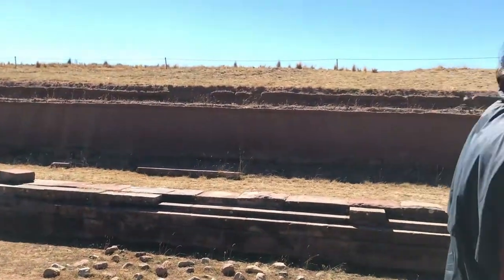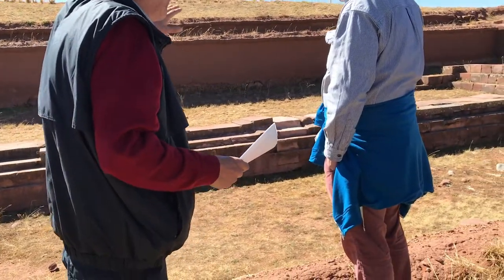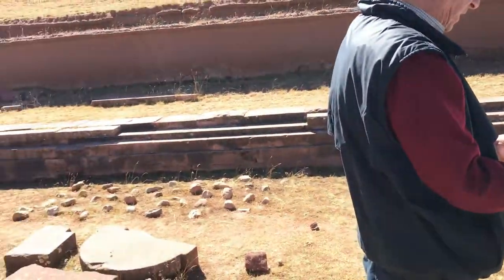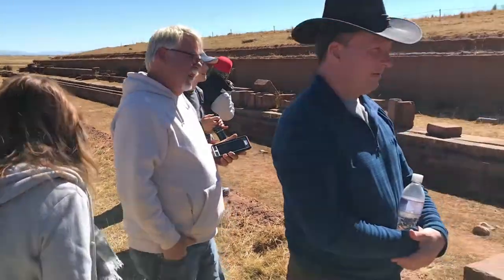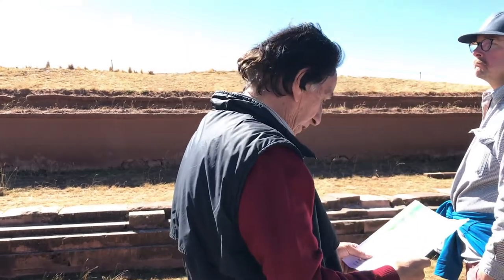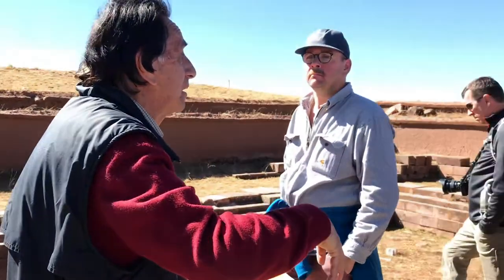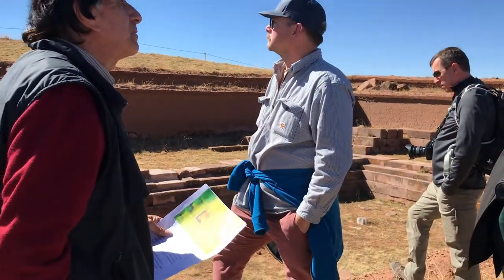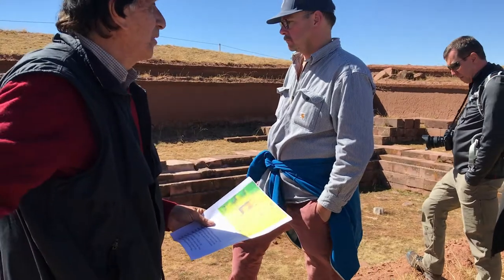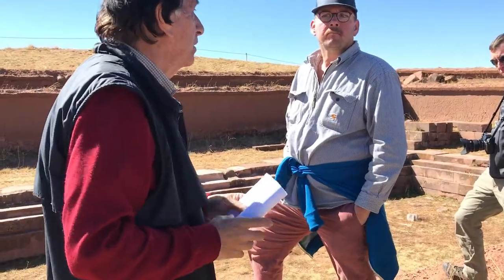For example, in this part, we got 2 platforms. They detected 2 more platforms inside. According to the detection, Puma Punku has 2 more platforms that are buried, which surrounded the entire pyramid. So we start to find it in this age, what we're living in, things better than before with our technology. So let's keep going, but this was very important because this is very new information. Thank you very much for your attention.